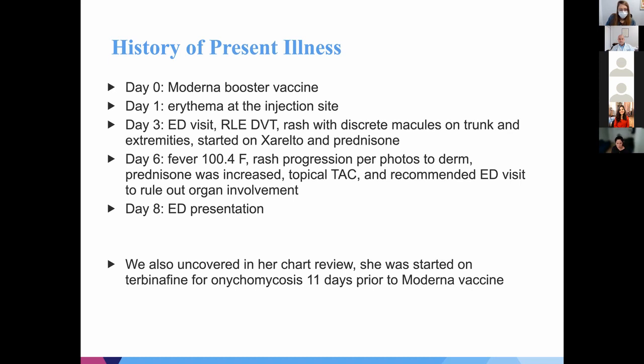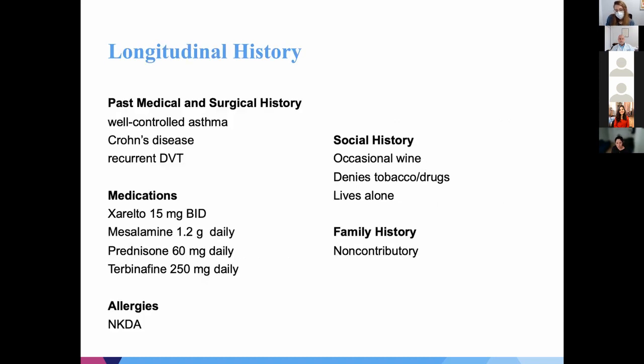Thank you. Okay, so her longitudinal history, nothing too revealing apart from what I already told you. She has asthma, Crohn's, and this is her second DVT. The medications that she's on per her history and then the chart review are the Xarelto, mesalamine, prednisone, terbinafine, and then also the topical triamcinolone. No allergies that we know of, nothing really racy in the social history, and family history non-contributory for her.